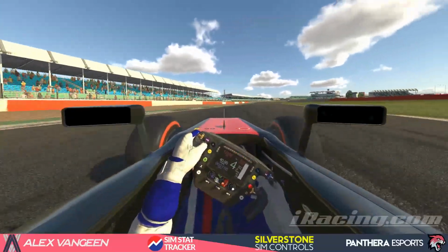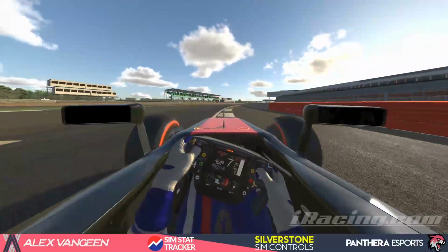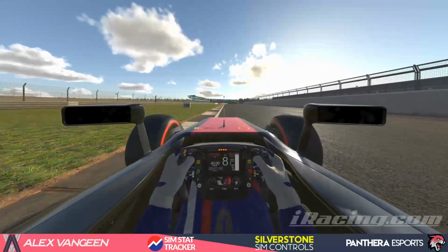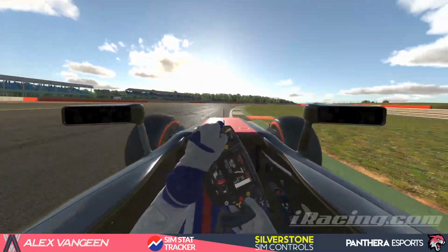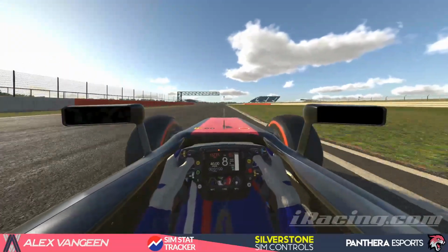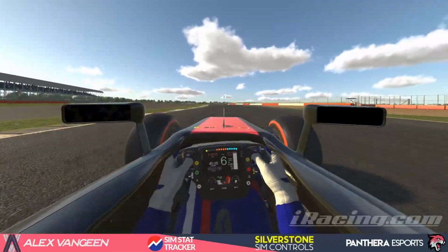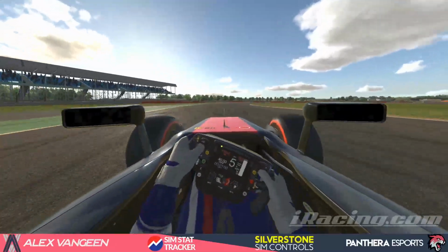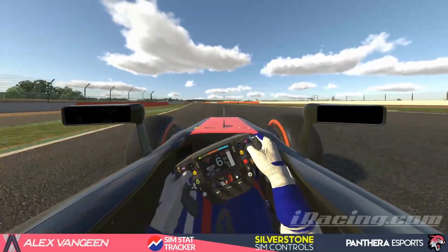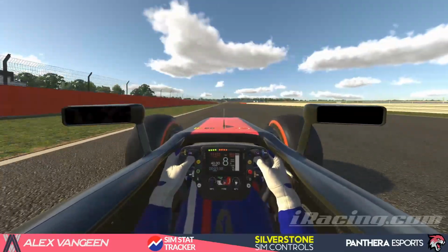It's a real hurry up and wait corner, so you can get hard on the power up through Woodcote, past the old pits, up towards the infamous Copse corner, which in this car is not flat out. You've got to take a brake and a downshift and then get as far to the exit as possible as you head into the infamous Maggotts and Becketts. This section of corner is a real thrill ride in these cars, hanging on for dear life as the car grips impossibly through this fantastic section as you get the DRS open again down onto the Hangar Straight.